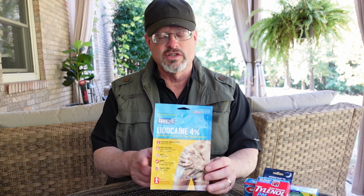I've got some 5% lidocaine cream that I've shown you in my trauma bag, but this is a nice lidocaine patch. It can fit real easily in my get home bag. And this is a great thing to have several of around the house. So that's lidocaine 4% from Corelight. I thought this was a really good item to add to the kit.